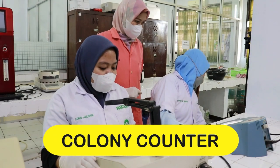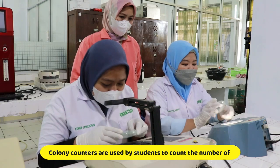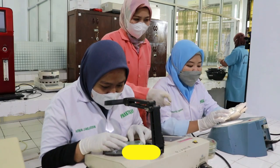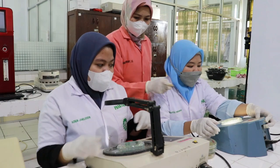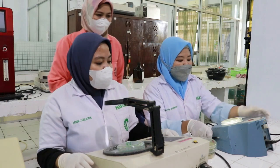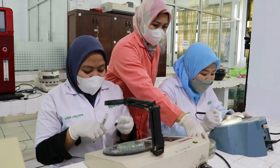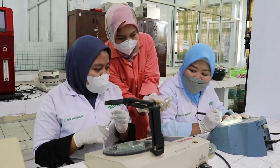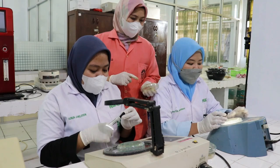The colony counter. Colony counters are used by students to count the number of microbial colonies on microbial isolates in petri dishes. This colony counter works by enlarging the colony with a loop or by marking some of the colonies in a petri dish with a marker found on the colony counter.